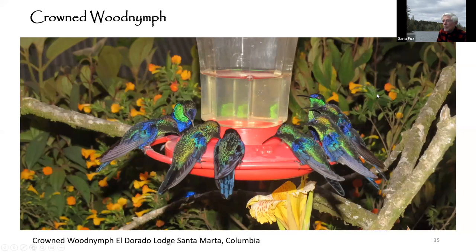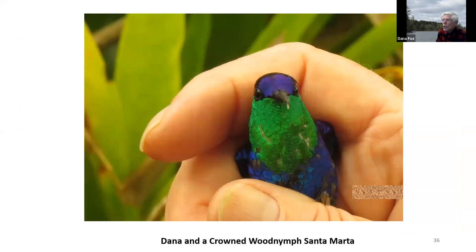Here we have crowned woodnymphs at the El Dorado Lodge in Santa Marta. This is a mountainous mass on the northern edge of Colombia. And late in the day, they were feeding to get enough energy to spend the night. You can see how dark it was in that last picture, and that's because it was almost dark.